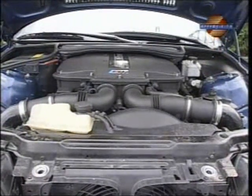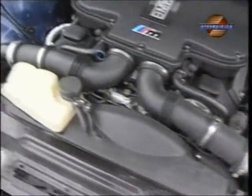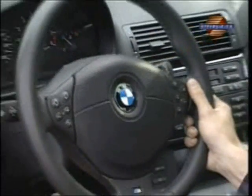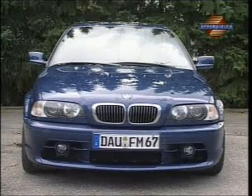The V8 is based on the BMW M. It puts out 500 Newton-meters of torque to push the Hartge's 1.5 tons. These sports seats are familiar. They're from the Porsche 911 GT3. The interior is otherwise virtually unchanged.